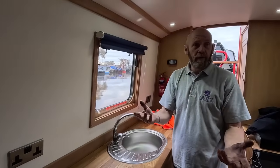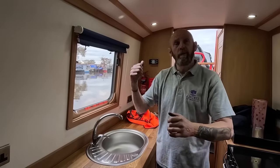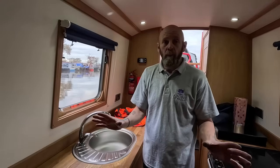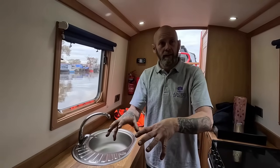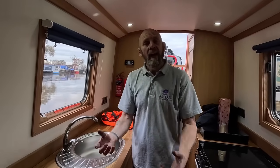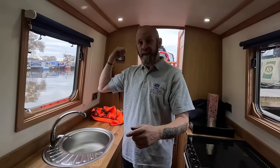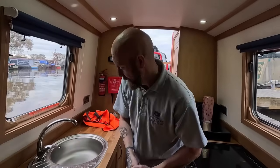If you're going away for half a day, please turn your water pump off at the control panel. Just in case anything happens, touch wood, nothing has happened yet in all the boats that I've been doing. But at least if you're here and you have a problem with your tank, you can action it straight away. If you're not here, there's nothing worse than coming back to a nasty surprise. So always please turn your water pump off at the main control, even for half a day. Okay, that's clear.